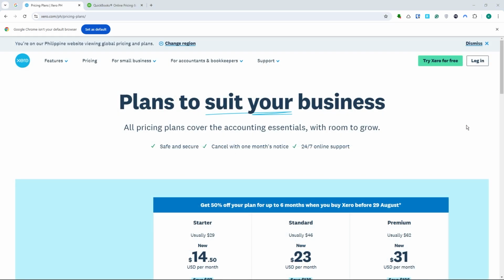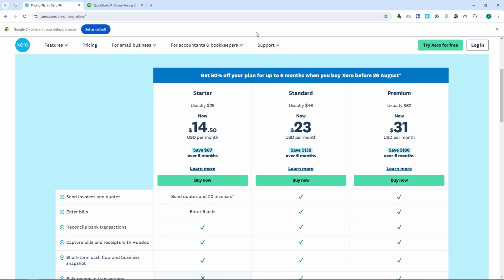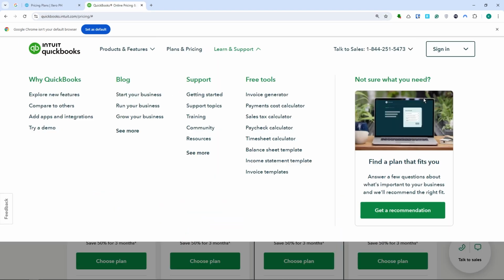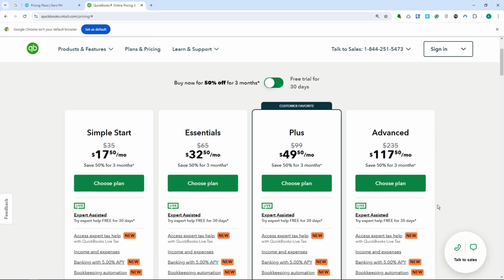And of course, you'll want to check the pricing of both platforms, compare the features, services, and terms, and see which one aligns best with your personal needs and preferences. Whichever platform ticks all your boxes is the one that will give you the smoothest experience.